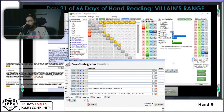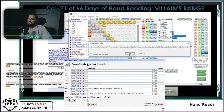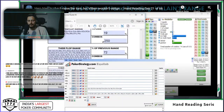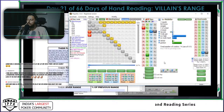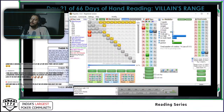So look at that. We did a little bit better narrowing right here, taking him down to 74 combos and 55% of his flop range. 55% and 74 combos, that's great. We've gone from 250 to 74. So roughly, we've removed a little over 2/3, like 70% of his hands, which is good. I like seeing that. And it does make sense if he's checking behind all that weaker stuff.